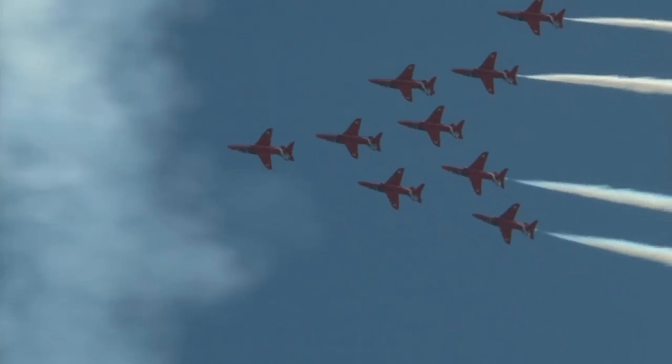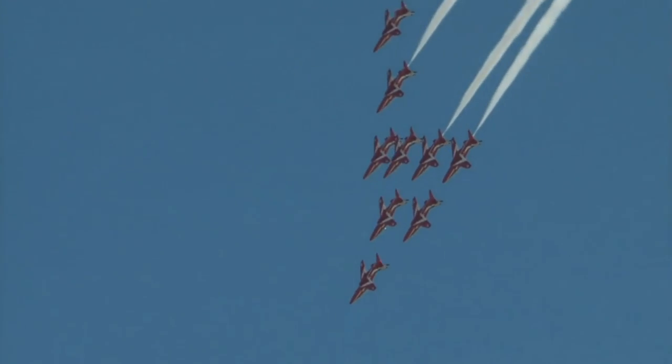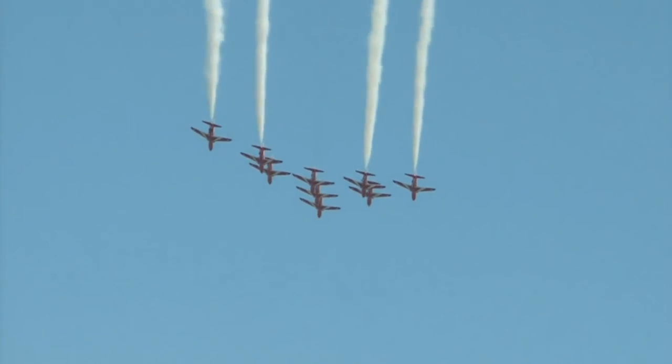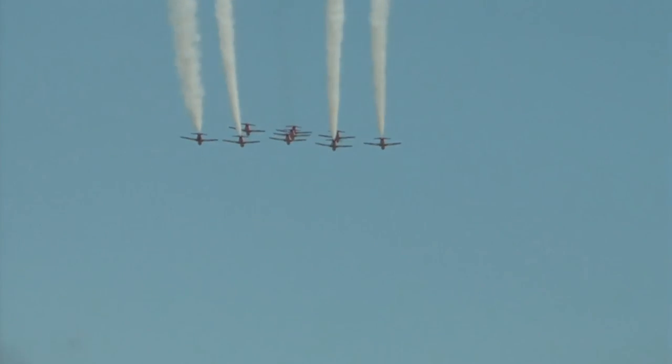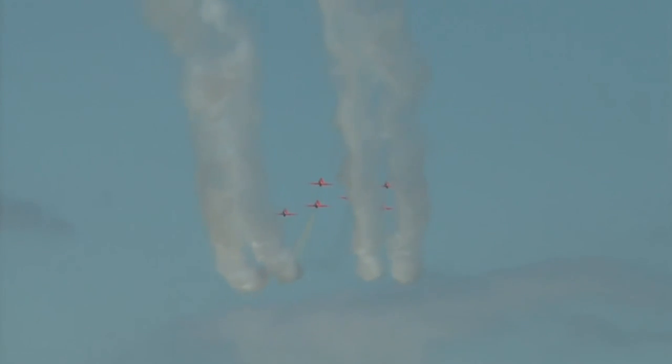Well, when the Red Arrows formed in 1964, ready for that first season in 1965, the aircraft they flew was the Folland Gnat, and that was the advanced jet trainer in the Royal Air Force in that era. But in 1976, the Hawker Siddeley Hawk entered service with the Royal Air Force. And in 1980, the Red Arrows started using the Hawk as their aerobatic aircraft. And it's the aircraft we still use today.